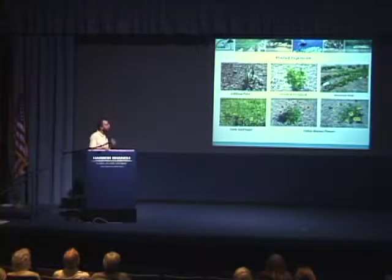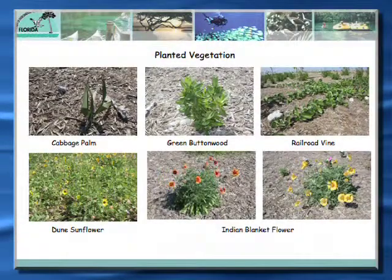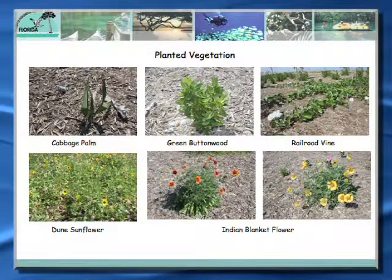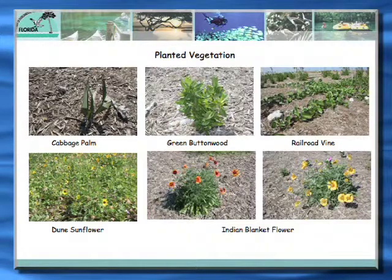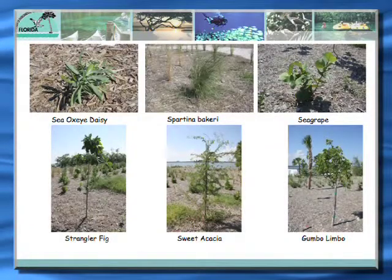For any of you who are interested in the types of plants we planted, and I did mention these a little bit before, of course we added only native vegetation. Ground covers that would help stabilize the sediment, and shade trees were the main plants that we tried to add. So I mentioned before dune sunflower, Indian blanket flower that you'll see in the dunes. Cabbage palms and green buttonwoods were some of our main shade producers that we planted, as well as railroad vine, which is a ground cover. And then just a wide range of other plants.